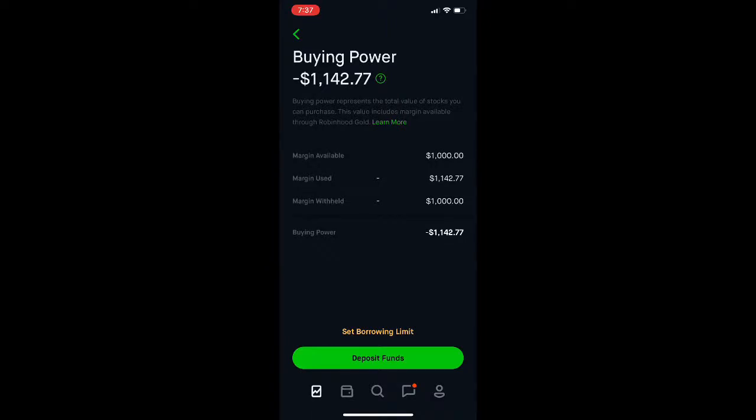So when I had a little over $2,000, you sign up for Robinhood Gold, and they give you that extra buying power. Now you can set a borrowing limit. If you do not set a borrowing limit, for every instant deposit you make, for every gain that you have, they're going to keep increasing your buying power. So you've got to make sure that you do not get into debt, because if you lose that money, you're going to end up owing Robinhood a lot more money.